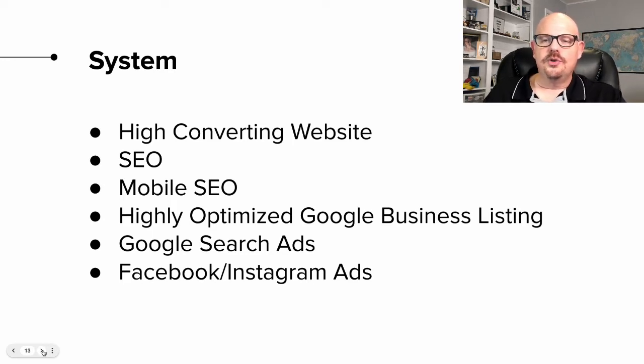Then we're going to deal with search engine optimization. Are you visible in the search engine rankings for the terms that are of the highest value to you? Can your customers find you easily by doing a search on Google? Now, along those lines, you have to realize that there's more than just Google search. There's also Google mobile search, and Google mobile search has different returns than even regular Google search. So we have to optimize for those mobile searches as well.